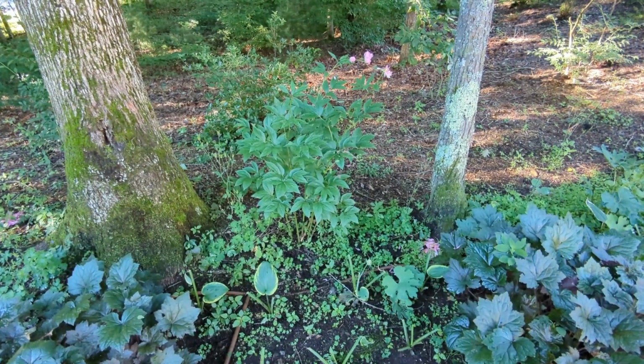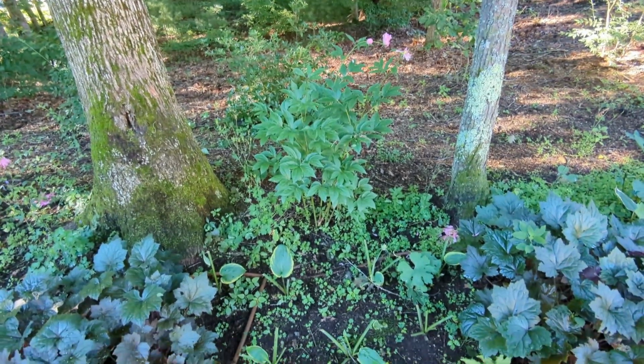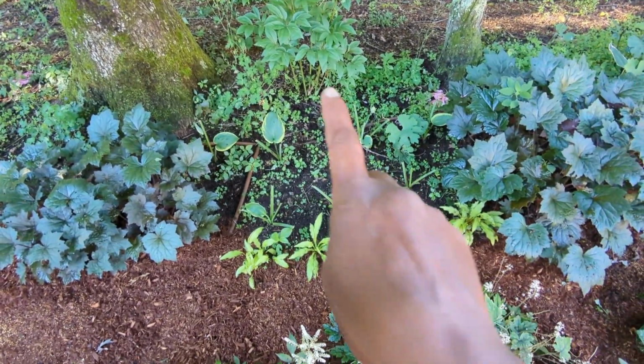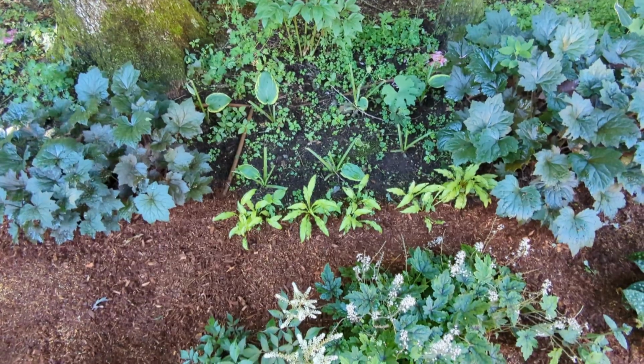I did plant some peonies towards the back of this bed, but it's not the best placement for them, even though a few of them did bloom. They need to get moved, so I will move those on a different date. The deer came and they took down those hosta. They don't seem to chew on these little ones for whatever reason.